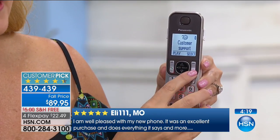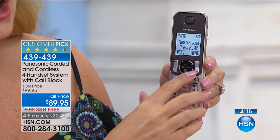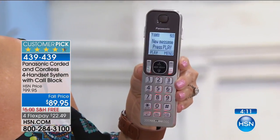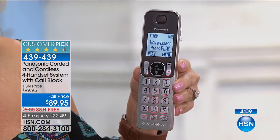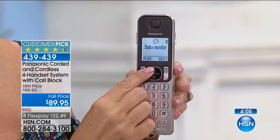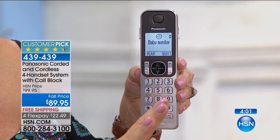The other thing I really love about it is the digital answering machine, so you never have to worry about replacing tapes and all of that. If you have your voicemail through the phone company, they tell you you have to delete your messages. With this, you've got 17 minutes of record time, so you're going to be able to keep your messages as long as you want.